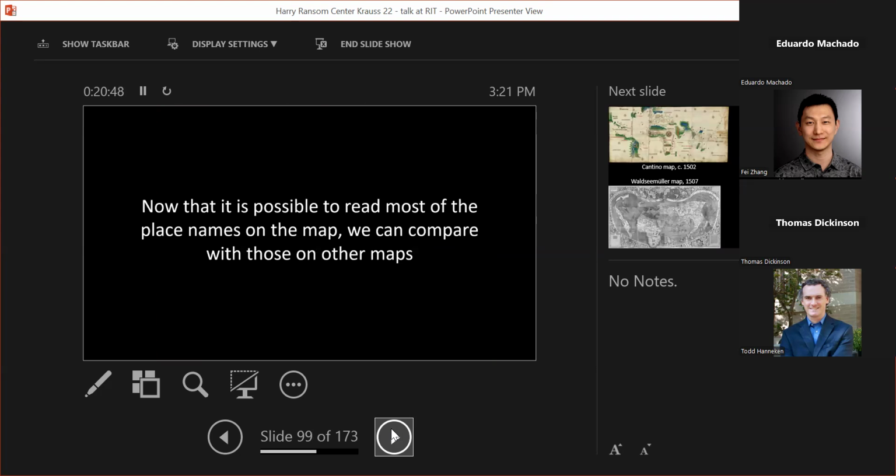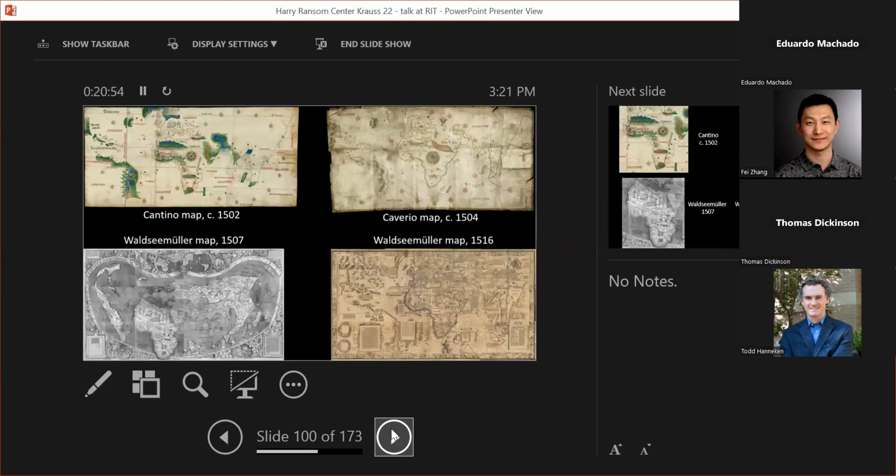So as I said, now it's possible to read most of the place names on the map. We can compare with some of those on other maps. And I chose 4 maps that have been quite well studied. So the Cantino map, manuscript world map of circa 1502, the Caverio map, 1504, Waldseemüller's famous world map of 1507, the first to apply the name America to the New World, and Waldseemüller's later world map from 1516, the Carta Marina.